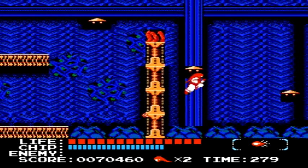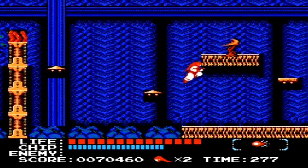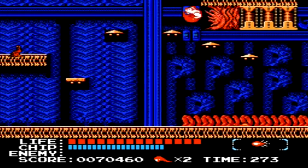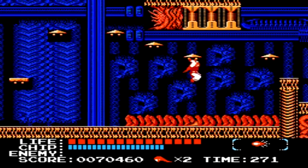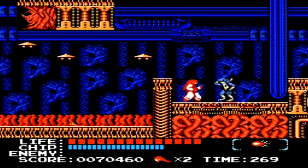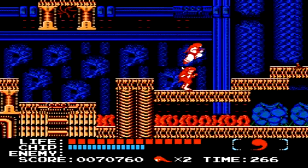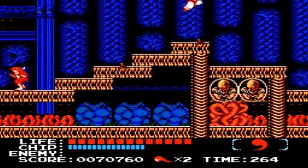Now here in stage number 4, we have more of the same of the platforming. It's become a little bit more treacherous with a little bit more pitfalls that we're going to have to swing over, and some more ceiling stuff. As you can see right there, I had to be careful when making that jump not to hit that tentacle stuff coming out of the ceiling there.